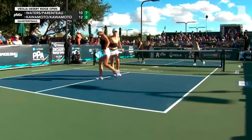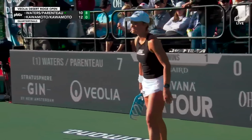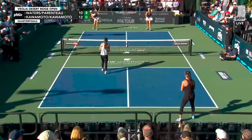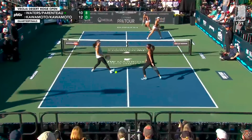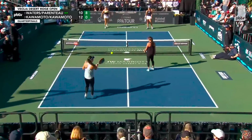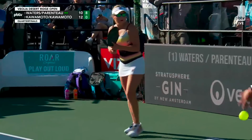Point. A little flick from Catherine, and this is a runaway. 8-0. 8-0-1. Second serve. Missed her favorite shot. Well, she could miss five more and still be in the positive in game two.